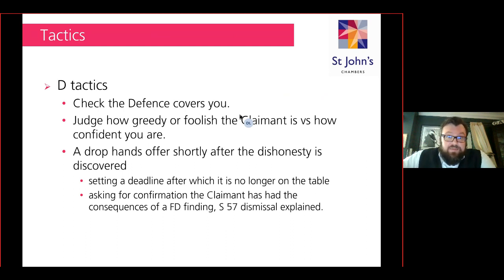I still see some defences in a post QOCS and an FD world where that hasn't been done, and you do need to check as soon as there's the whiff of dishonesty as a defendant to see whether your defence is sufficient, or you better start seeking permission to amend very quickly.